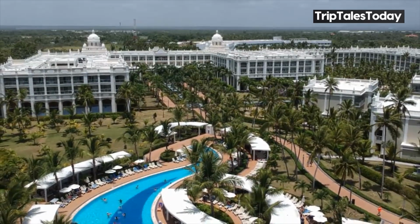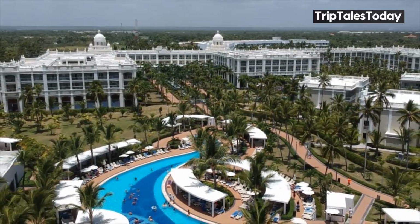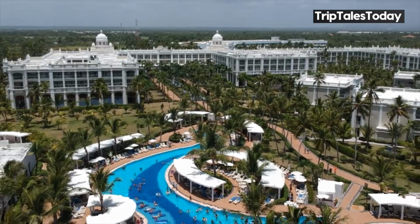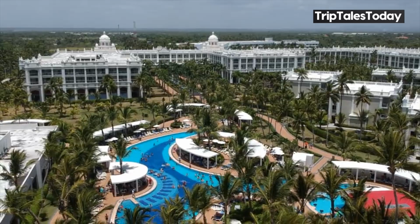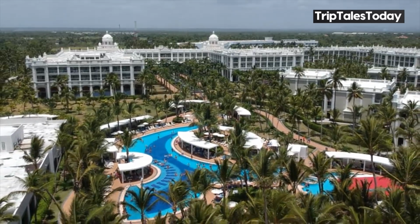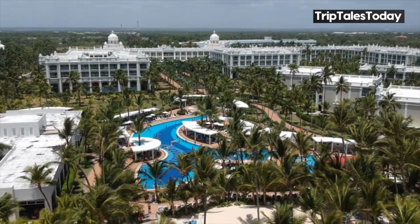Arena Gorda translates to fat sand, a reference to the wide, generous beach that stretches along this part of the coast. You're on the eastern edge of the Dominican Republic, where the Atlantic Ocean meets the Caribbean Sea, and that confluence creates the kind of turquoise water that looks photoshopped but isn't.